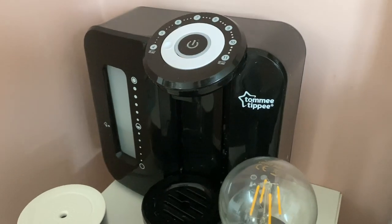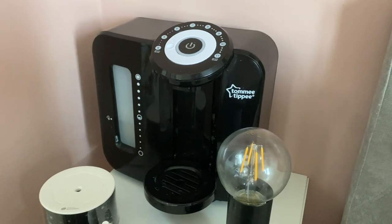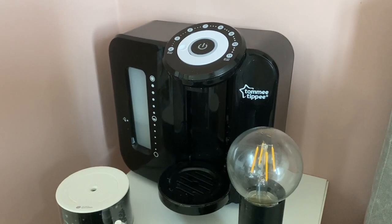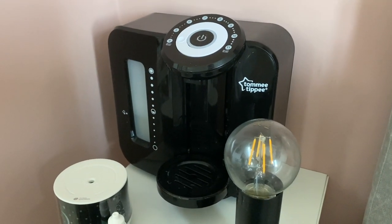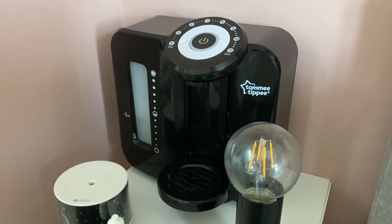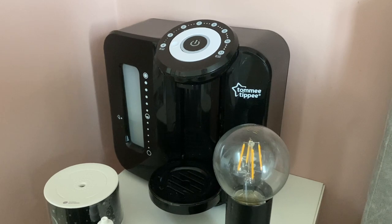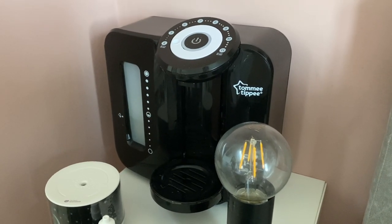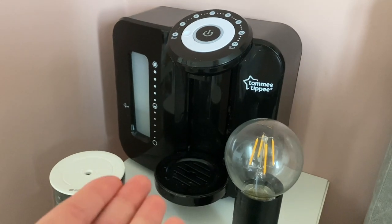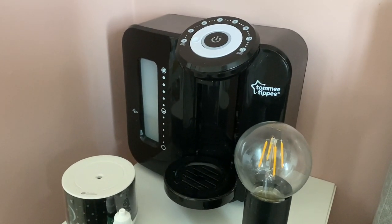Over here, we have the Tommy Tippy prep machine. So Greylan doesn't really wake up in the middle of the night now, touch wood. He sleeps throughout the night from 9 PM till about 6, 7, 8 o'clock in the morning, by which point it's time for his feed anyway. We do have this up here for when we wake up and feed him in the morning, but just in case he does need feeding in the middle of the night, obviously a Tommy Tippy prep machine is perfect, as the name suggests.